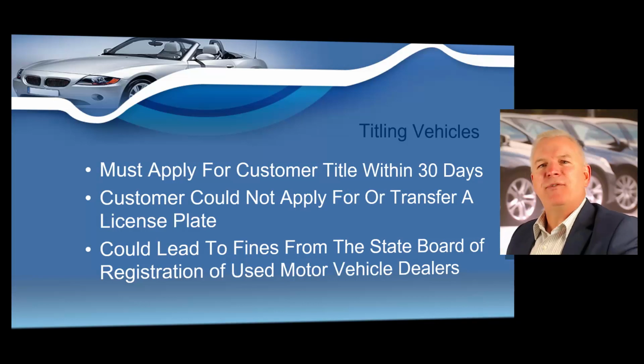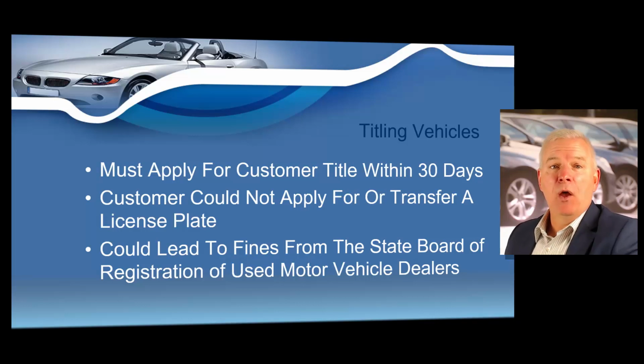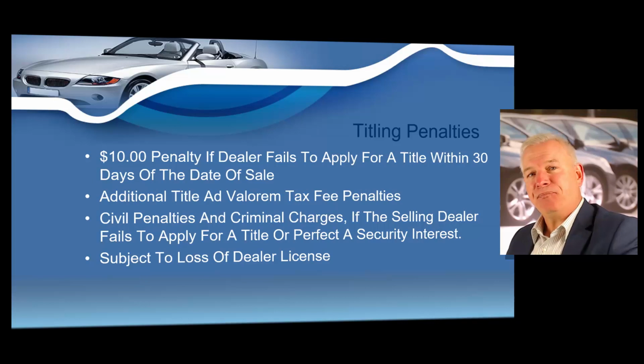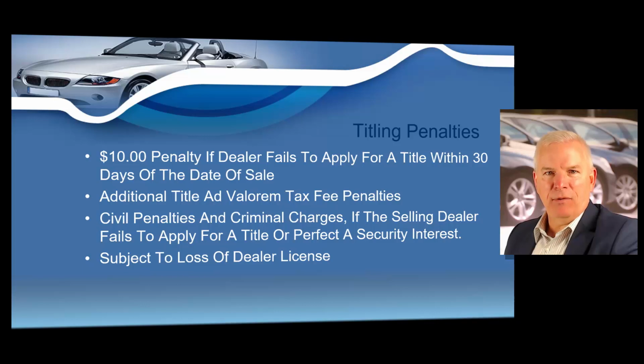And the State Board of Registration of Used Motor Vehicle Dealers may impose fines on your dealership when you fail to comply. So we definitely need to make sure that we have taken care of this within 30 days. What are the penalties? Well, I'm going to show you right here on the next screen. $10 penalty if a dealer fails to apply for a title within 30 days of the date of the sale. Also, additional title ad valorem tax fee penalties, civil penalties, and criminal charges if the dealer fails to apply for a title or perfect a security interest.